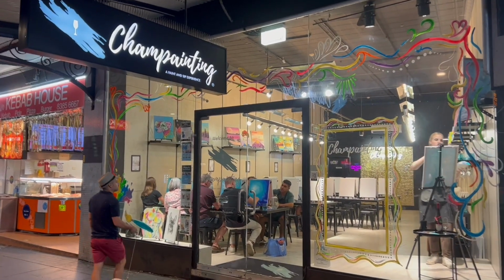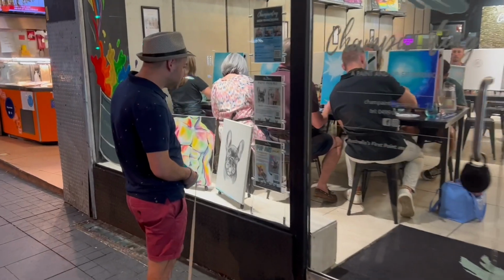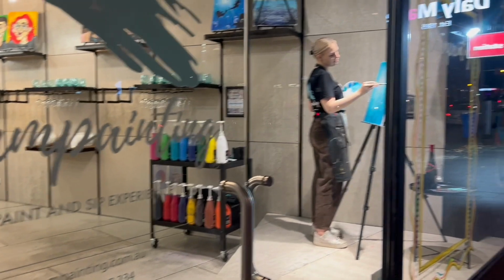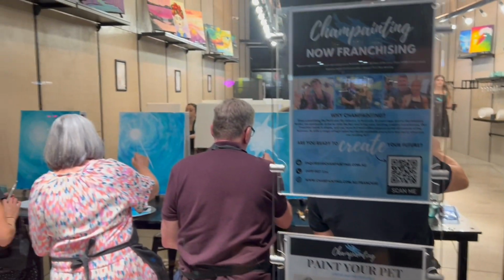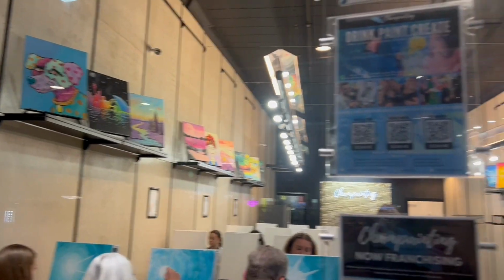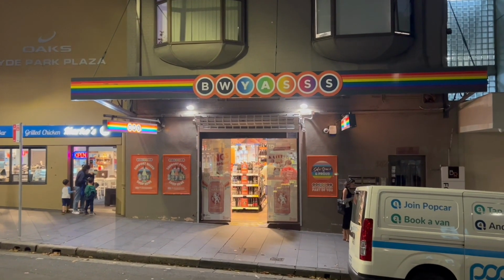How cool is this? This is champagne and painting classes. These are people who are sipping on the champagne while they do some painting. This is their teacher up there. Hope she doesn't fall off the stage just drinking. And they're painting away. Look how good their paintings look. Well done, guys, well done. And there's some displays up the top of what you can do. If you're in Sydney, come to a painting class. Just in case you needed a drink, they've got a bar.